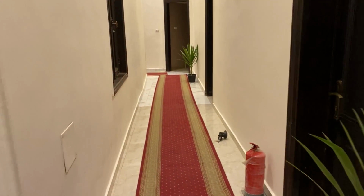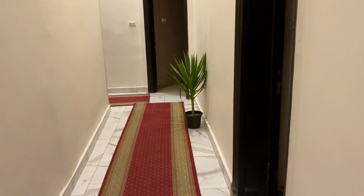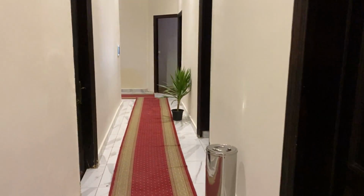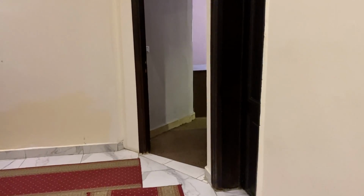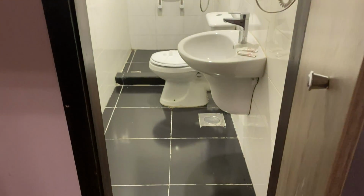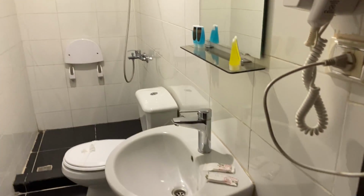And down the hallway, you see all of these different rooms that they've got here. The room that I stayed at is this open door in the corner right here, and I'll show you what it looked like when I checked in. Everything in here is pretty basic, but when you have a budget hotel, that's what you can expect, and everything is really clean and well maintained.